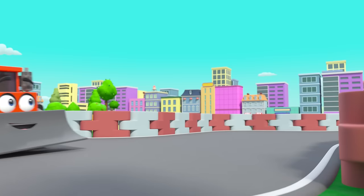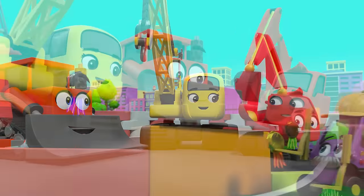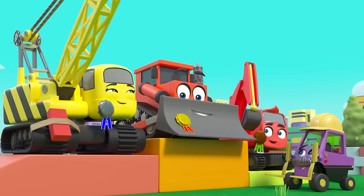Hooray! What a brilliant race. Well done, everyone. That was great. Races are much more exciting when everyone is included.